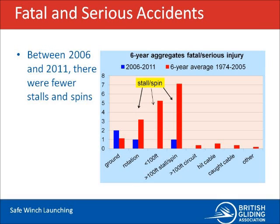We have achieved this reduction in fatal and serious injury accidents in the last 6 years because fewer pilots have stalled and spun on the wire or after a launch failure.